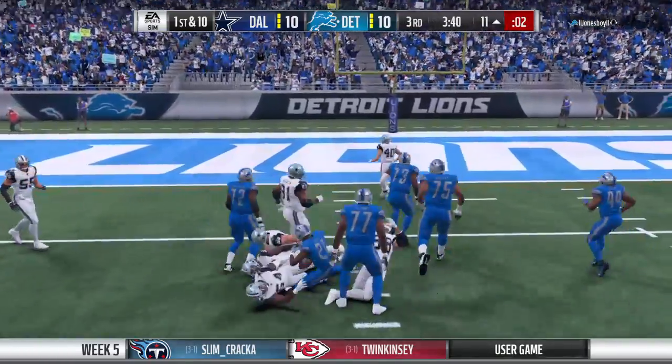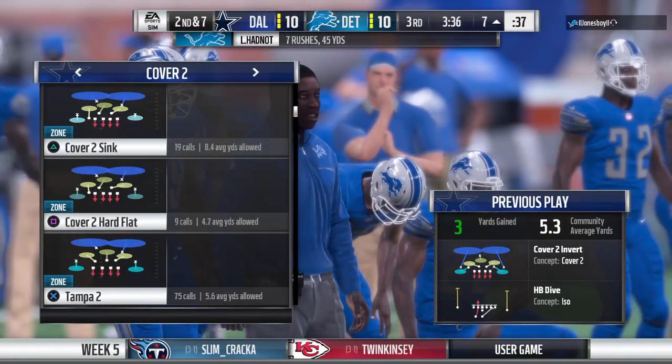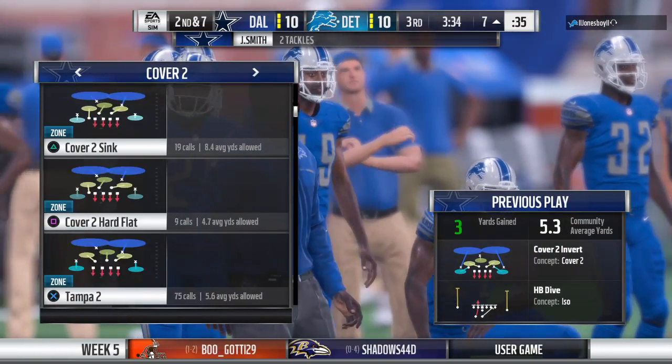Now a handoff here to his running back. And he will maneuver his way down to about the 7. A gain of 3, 2nd down.